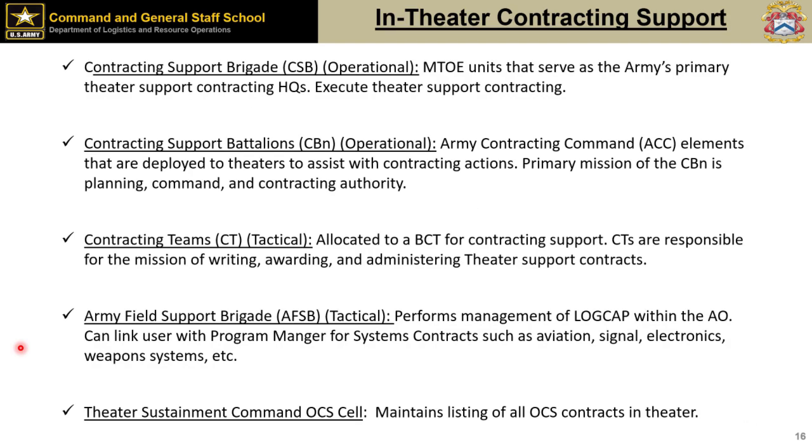Right. So these are some organizations you can go see while you're in theater. The Contracting Support Brigade, we already mentioned them. They're operational. They're right there. They do a lot of that theater support contracts. The Contracting Battalion, if you have one that's in the area, sometimes they're in one location, but the contracting team's closer to where you are. Go see them. If it's a systems contract, go to your field support brigades.